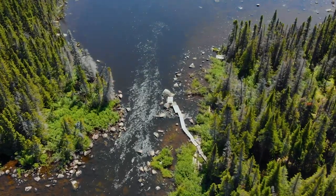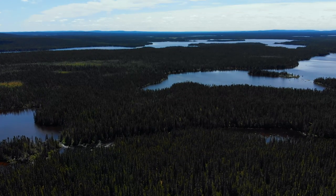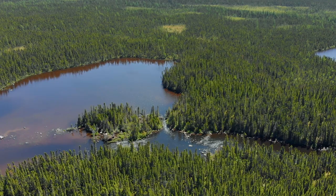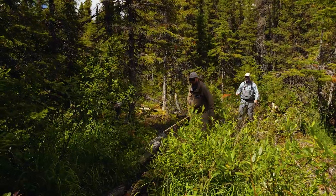After having great success lake fishing in the morning, we decided to switch it up in the afternoon and head down to Joey's Brook, the small stream that flows right behind the lodge. Despite the small size of the stream, I was told there are actually some very big brook trout in the system.